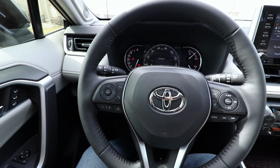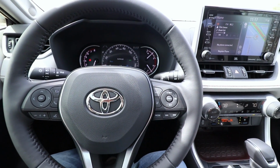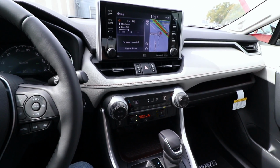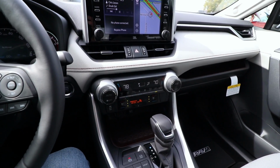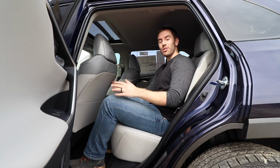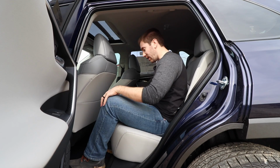Another thing to note, USBs: there's 1 USB in the LE trim, 5 in the other trims, and then the Limited trim gives you blue ambient lighting in multiple areas on top of that. Hopping into the back seats of the 2019 RAV4, they're still a pretty comfortable place to be.